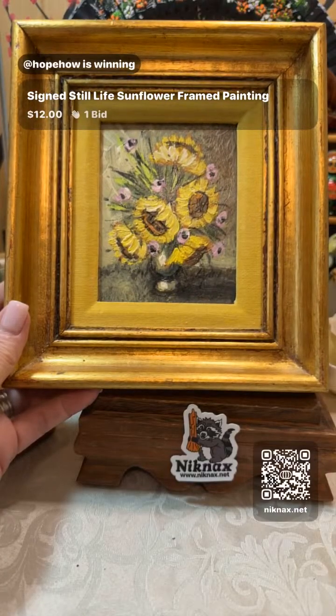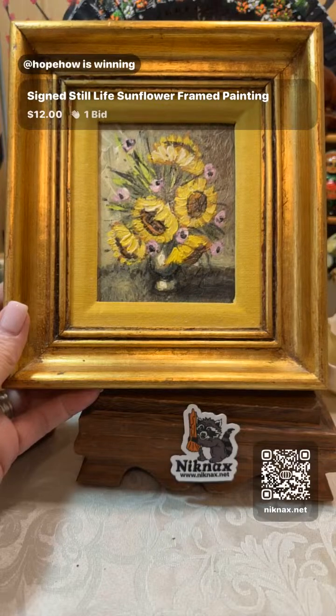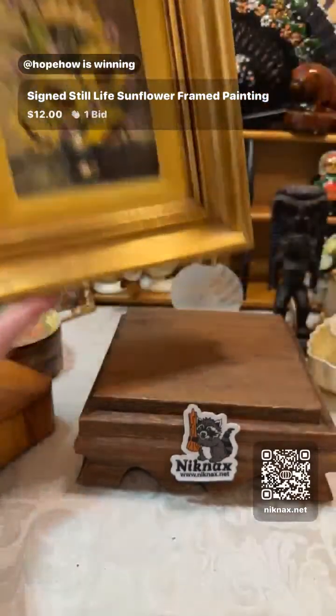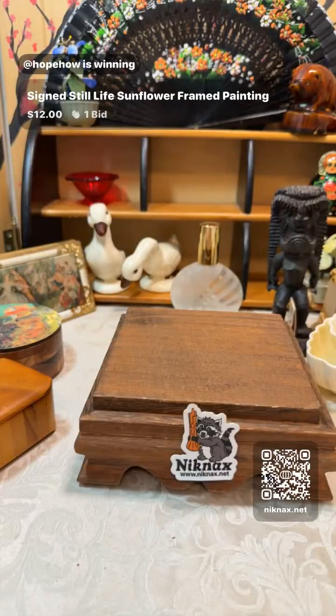Yeah, they'll look nice together. There you go, Hope. You got your matching pair. Beautiful, beautiful pictures. And hand painted, which is always nice.